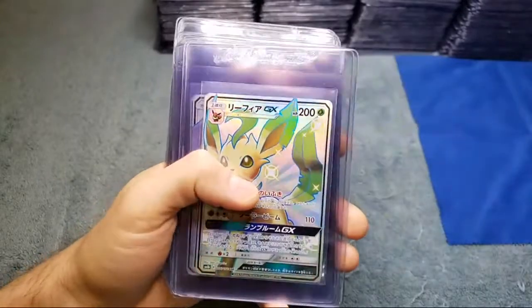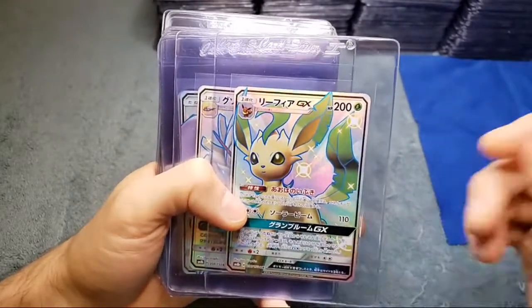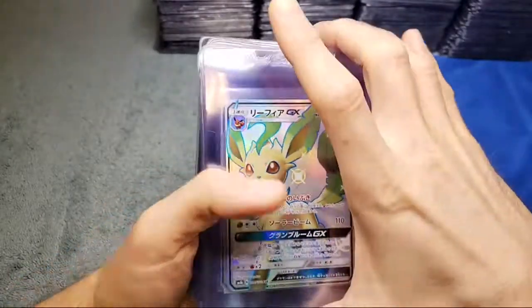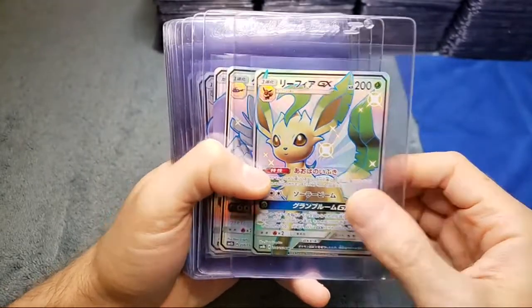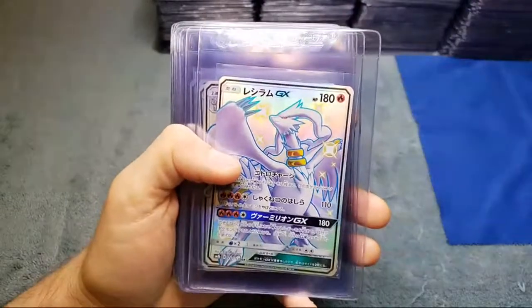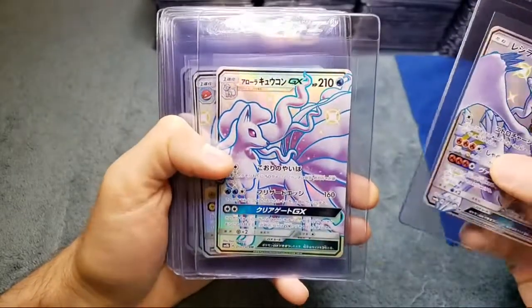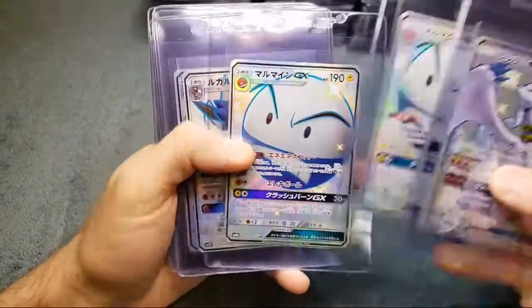Pretty cool. Then the GXs, these really went down in price. I had PSA 10s on all these cards, and they just really went down. But they're coming back up, so got the Leafeon, one of the more popular ones there. I think that's Golem. It's not as popular. Reshiram, that one's climbing up there. Alolan Ninetales, Electrode, got 2 Electrodes.